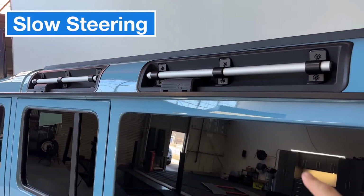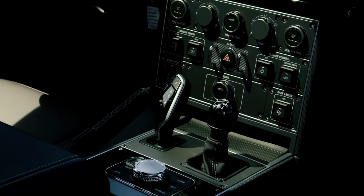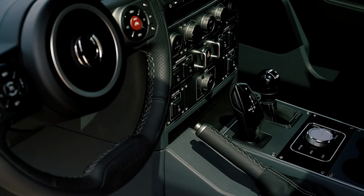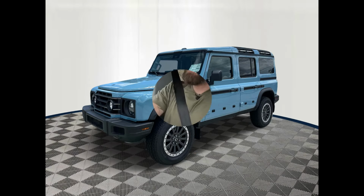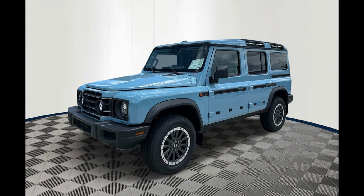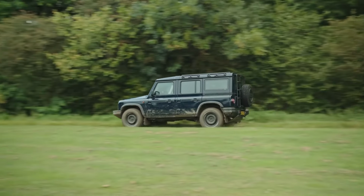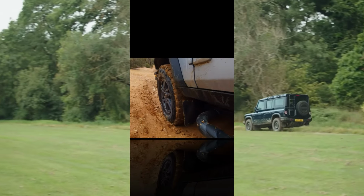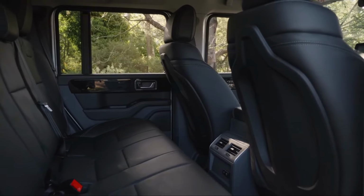Of course, being so off-road focused comes with a few downsides. For example, the steering is pretty slow, and the turning circle is wide. Navigating city streets can feel like a workout. The Grenadier's comfort isn't as refined as a typical SUV either. The suspension is stiff, and you'll feel some bumps while driving on the road. So if you're looking for a daily driver, this might not be the best fit.